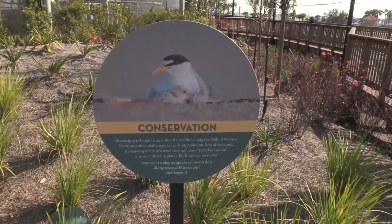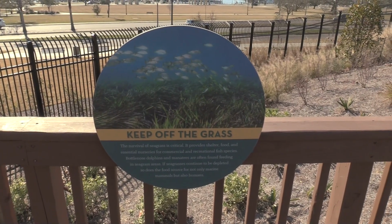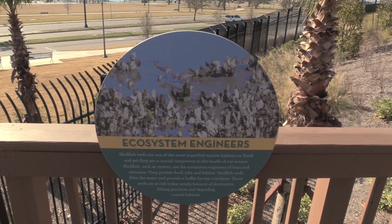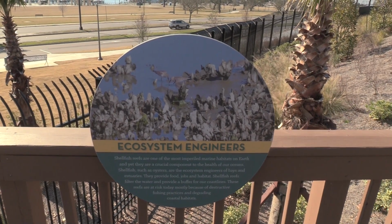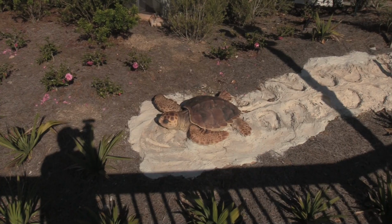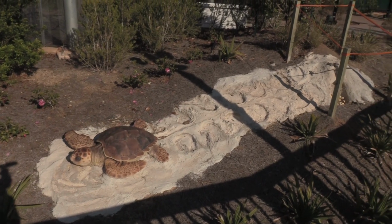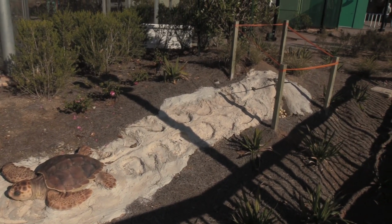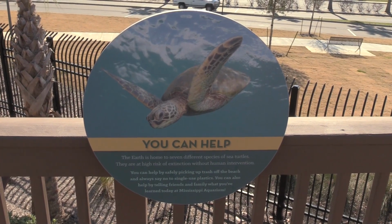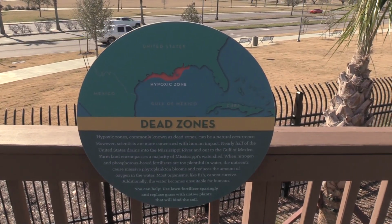Of course, conservation is very important. All about seagrasses. Ecosystem engineers. And nesting on islands. Well, this is a reproduction. This is what an actual nest would look like. Hey, you can help. Gulf of Mexico has some dead zones.